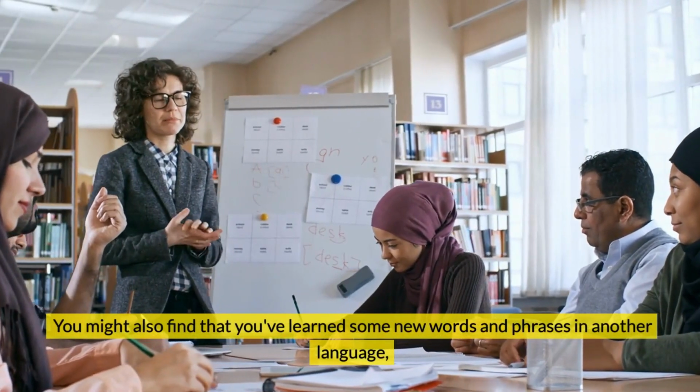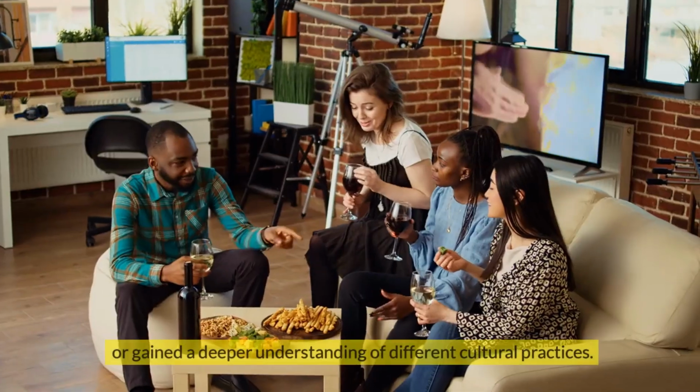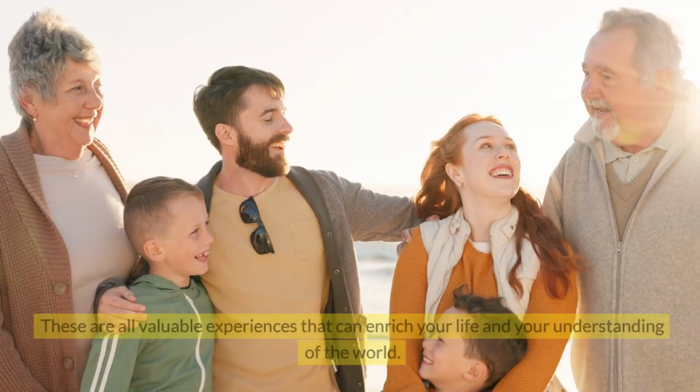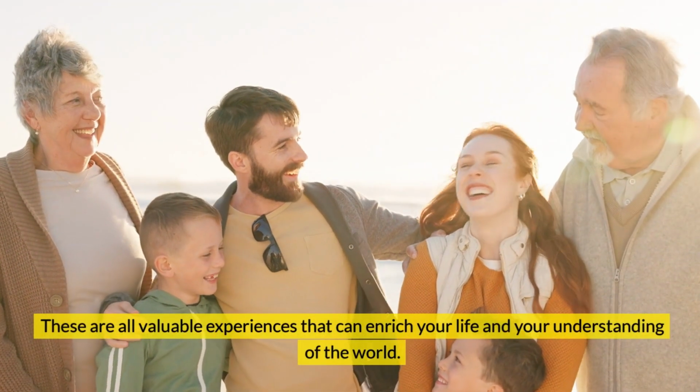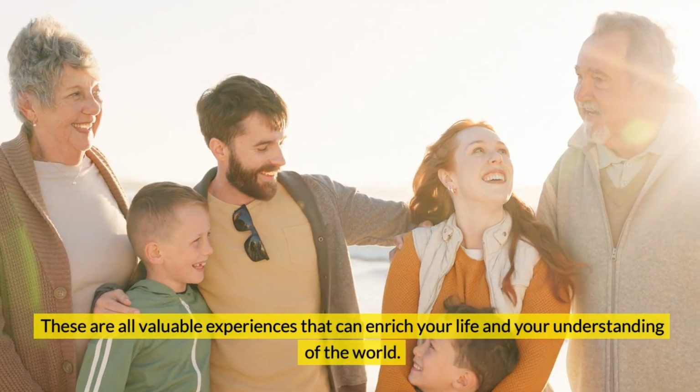You might also find that you've learned some new words and phrases in another language, or gained a deeper understanding of different cultural practices. These are all valuable experiences that can enrich your life and your understanding of the world.